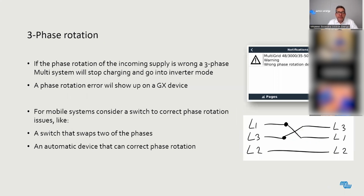Also, one thing to consider is, of course, the 3-phase rotation. You have a certain sequence, L1, L2, and L3, and the inverter decides which one is L1, which one is L2 and which one is L3, depending on how you programmed it. So the sequence of programming is also determining the rotation of your 3-phase system. That has to match with the rotation of the generator, because if the generator has a different rotation than how you programmed your inverters, these inverters will not be able to accept the power from the generator. You will get a warning on the screen of your Color Control or of your Servo that there is incoming power, but the phase rotation is wrong.